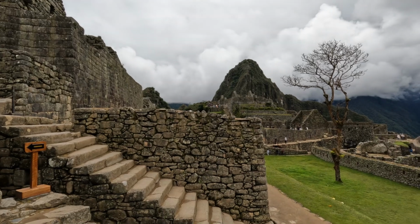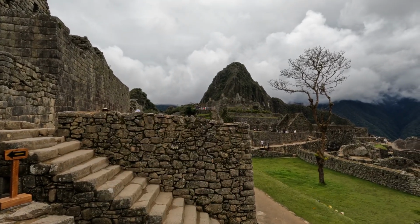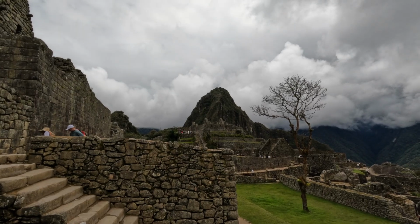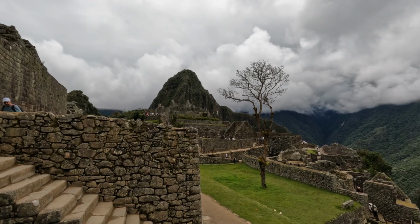Then we walk these steps down, we go into the area of the convent. So if you have your ticket that still takes you to Machu Picchu, that's where you have to hike. Machu Picchu is the top, over 2,700 meters above sea level. Yeah, we're going to show you a little bit of the images.